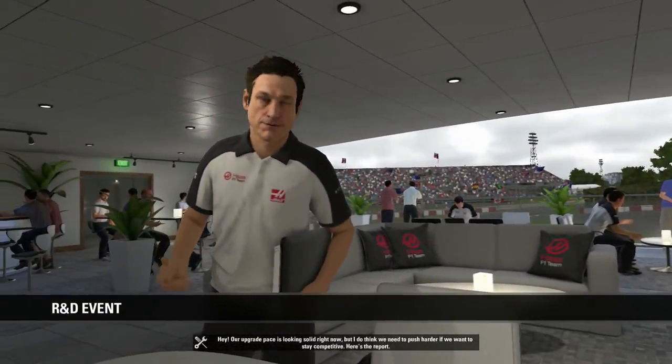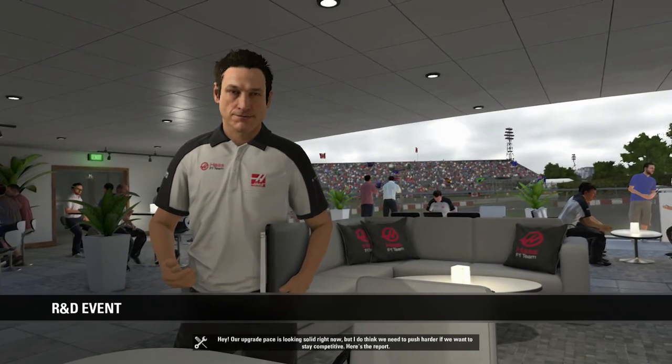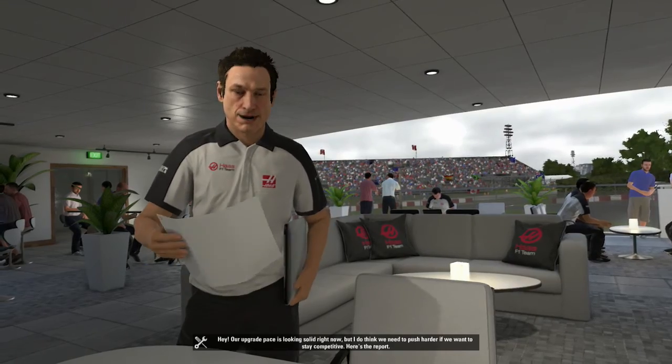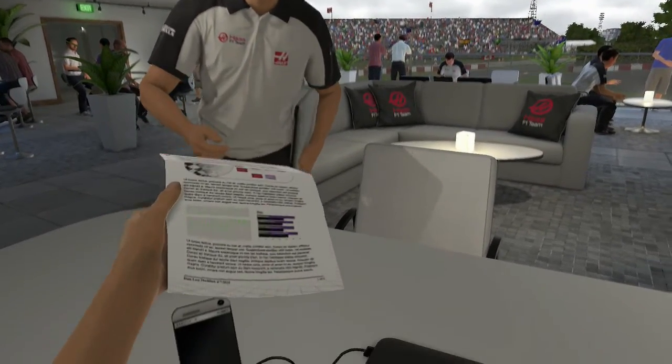Hey, our upgrade pace is looking solid right now, but I do think we need to push harder if we want to stay competitive. Here's the report.